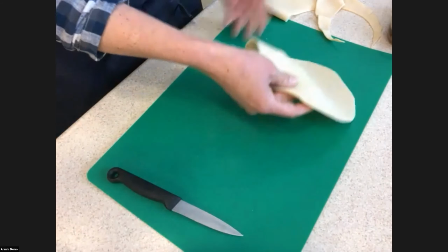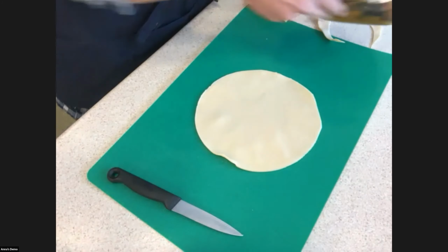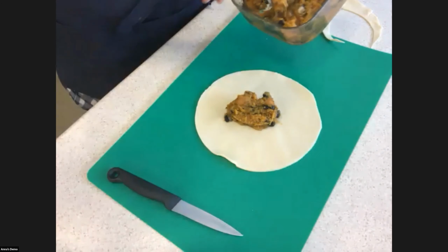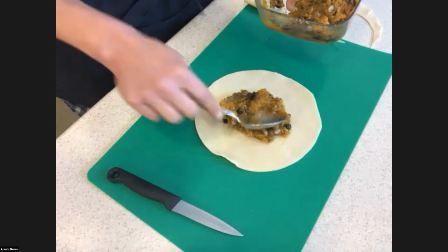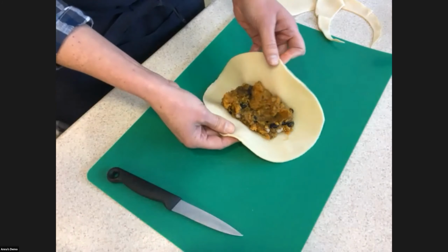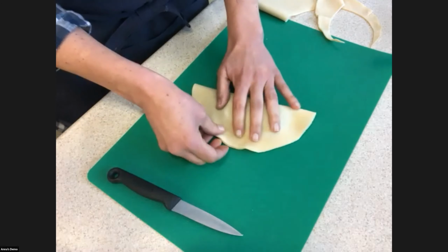So we have a circle of dough, and we're going to put some filling in, I think about 1/3 of a cup. This may be a little bigger than I normally do, but you don't want to have too much filling because then it's hard to put in. So this is about the right amount of filling. You can see what works for you, but then we're gonna fold the dough over.